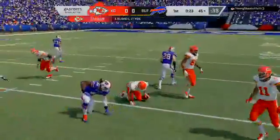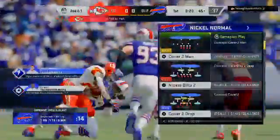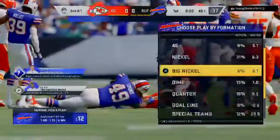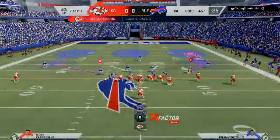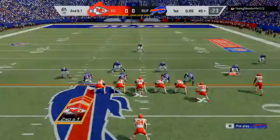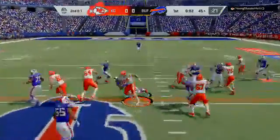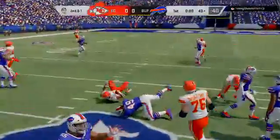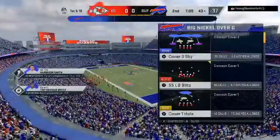A lane opens up that time as he'll be brought down just short of a first after a gain of about 9. 9 yards is the pickup there, and they'll have a 2nd and 1. The previous run, good for 9. Here's 2nd and a yard. They run the counter. Taylor, and he'll get it down here to the 43. 2 yards, good enough for a first.